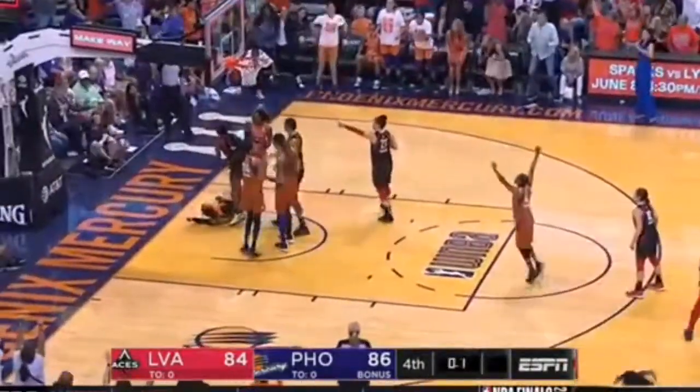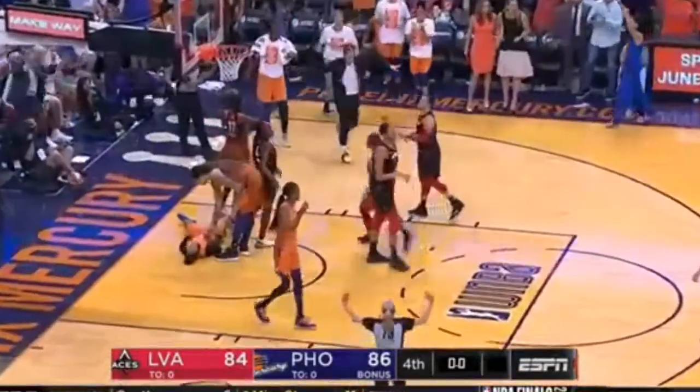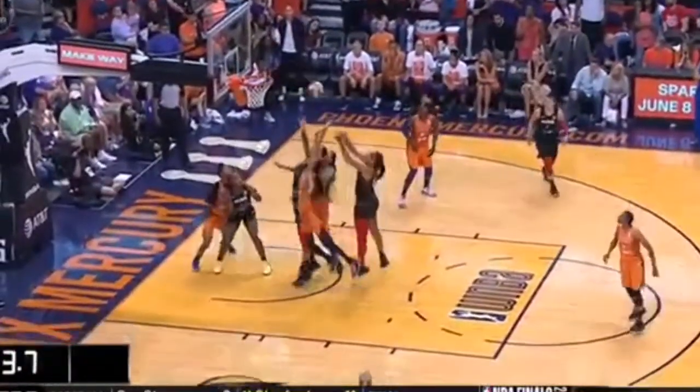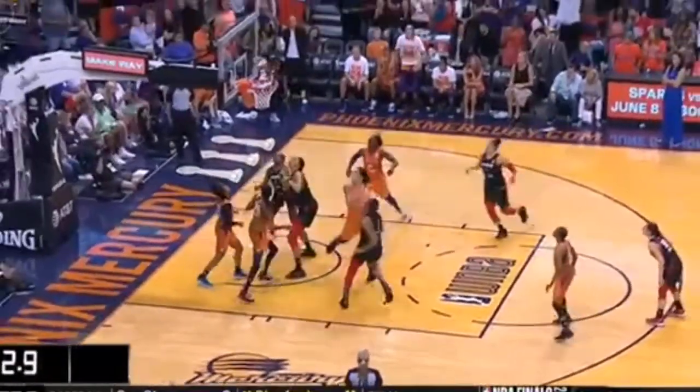Looking for Wilson. Asia for the tie. Off the back of the rim. Follows, and it just won't go down. First of all, the initial look was good, but then the offensive rebound as well by Wilson. And what a contest by Griner. Both Griner and Bonner at least got a hand up to contest those shots.